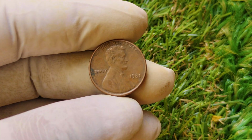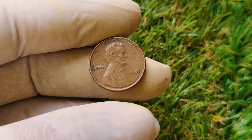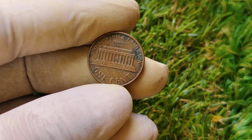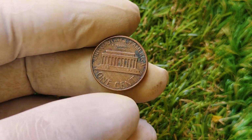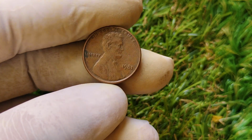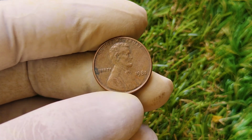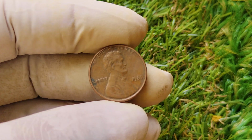Next, weigh the coin. A standard 1981 copper penny should weigh about 3.11 grams. If the weight is significantly different, it may be an error coin struck on the wrong planchet. Finally, if your coin looks promising, consider sending it to a professional coin grading service like PCGS or NGC. They can authenticate and grade your coin, which can significantly increase its value if it is indeed a rare variety or high-grade example.